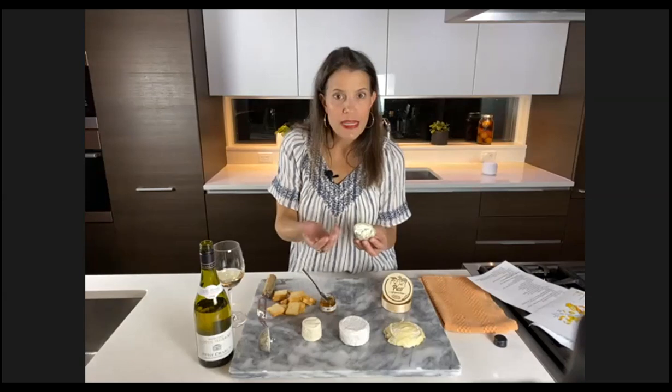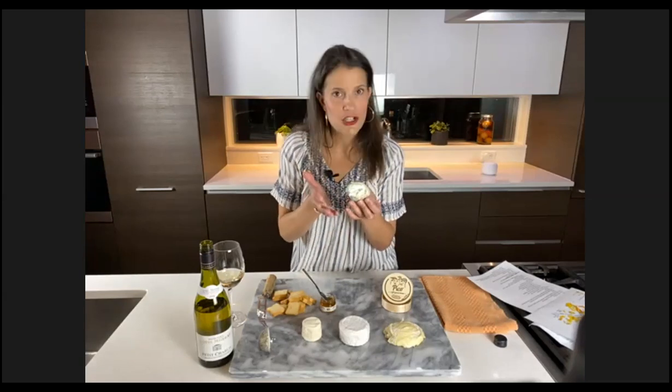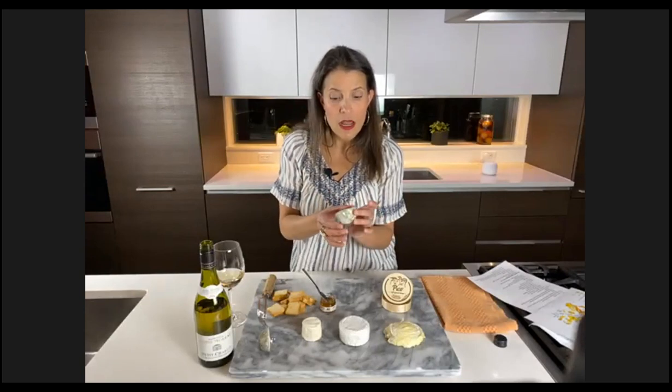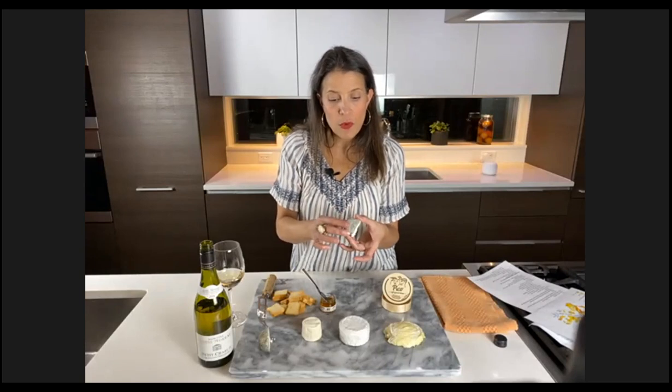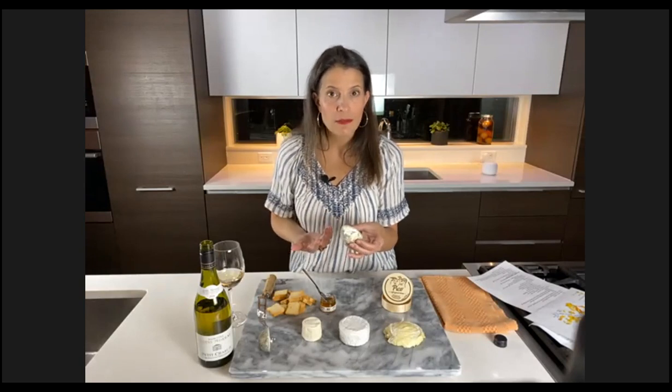And then you get sort of the pastiness inside, and then you get the rind, of course. So you're really talking about a 3 texture experience here. And the longer this cheese ages, this one is still relatively young, the longer it ages, the more crinkly the rind will become as the rind gets more and more developed, and the more extreme the cream line will become as well.